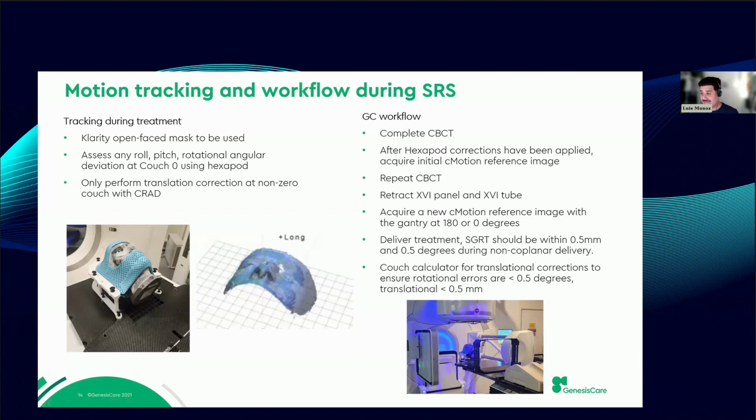that's been validated with that cone beam, and then deliver treatments where we have to be within that 0.5 mm and 0.5 degrees during that non-coplanar delivery. And then again, as detailed, if we have any rotational errors greater than 0.5, we do that translation using that couch calculator.